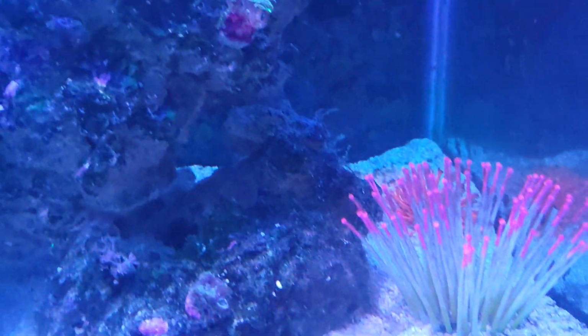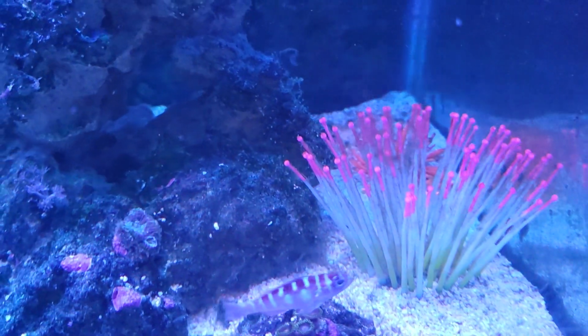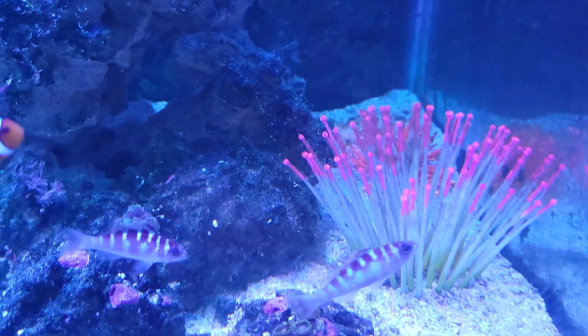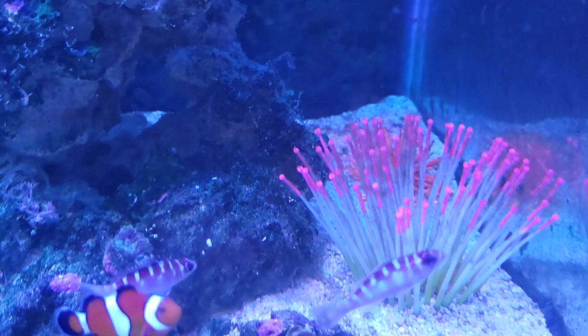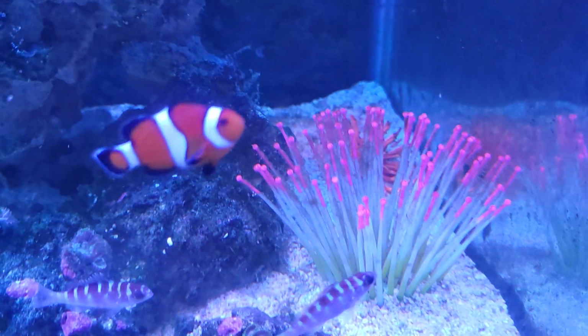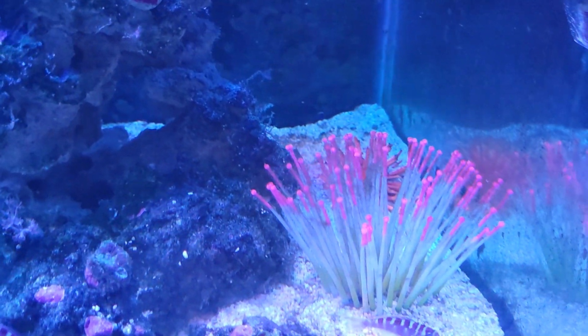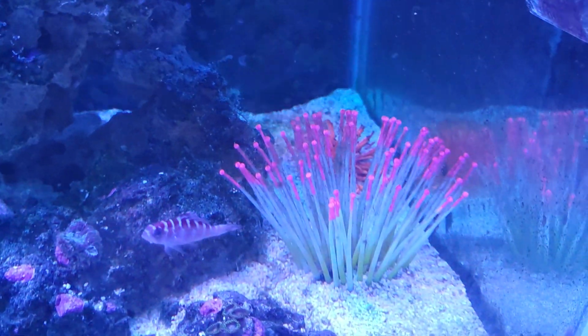I also added another fake coral for my clownfish to sleep in, or however you want to say it. The coral hosted clownfish, however you want to say it. But as of last night, the clownfish actually slept in this fake coral, so I'm actually glad about that. So when they get a little bit bigger, they have a place to sleep.